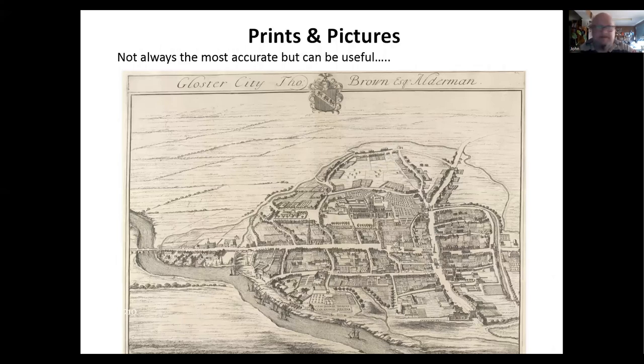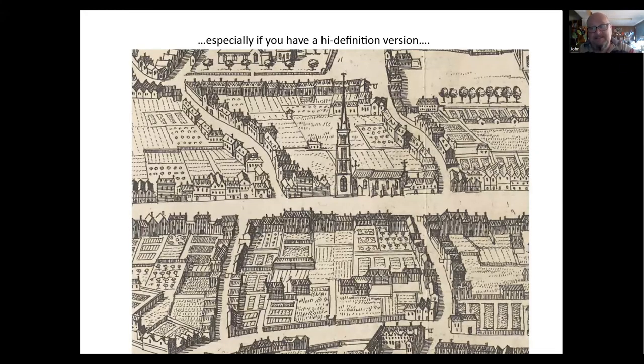Prints and pictures, they're not always the most accurate, but they can be very useful. This is the KIP print for Gloucester City, and it can be useful, especially if you can get high definition versions like this one here. You can actually see individual properties here. Maybe they're not going to look like they do today, but it gives you a bit of information about what it was, which could be very important.